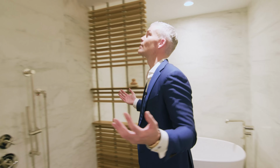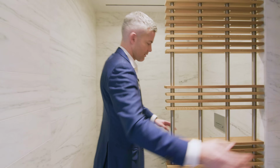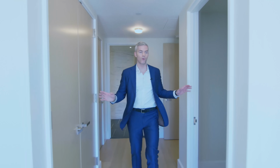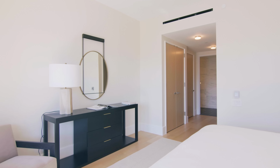And then you get your rain shower right here. I'm 6'3", 6'4" with the shoes, I told you that. You can rock out. And then look at the divider for the toilet. It's fun. You can put little plants on here, maybe little books and stuff. Just another really, really cool detail. And then the bedroom is flooded with storage space, tons of closets. And then you get your outdoor space, your huge views, and we rock and roll.